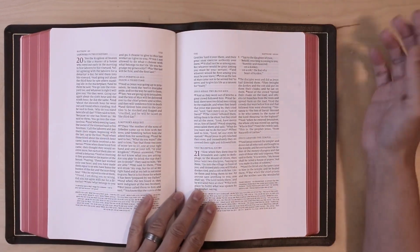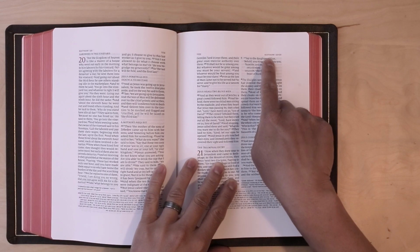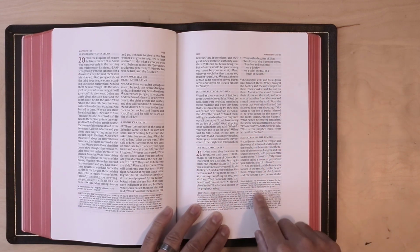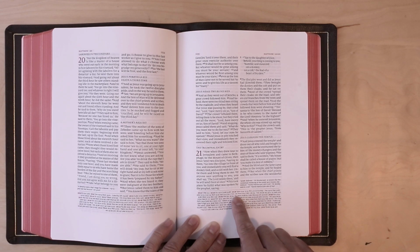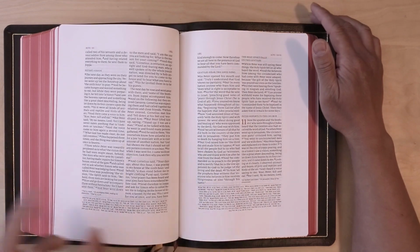As in all their Quentels, you could see the nice details. The red in the chapter number up on top, as well as the chapter numbers down at the bottom in the footnotes and the cross references. Actually, these are the cross references, and then these are the footnotes. Let's go to the back of the Bible.